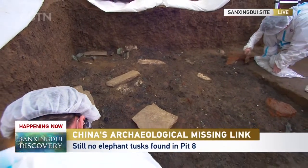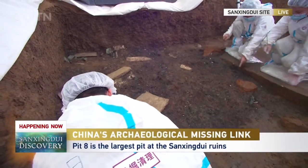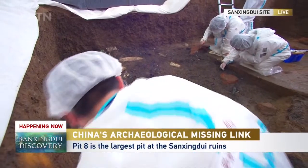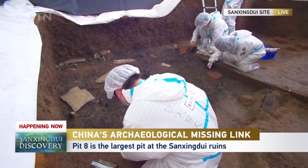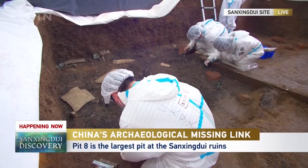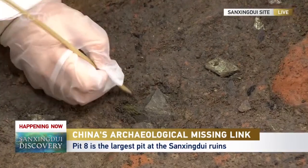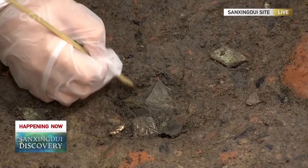So even though we do not find any elephant tusk here, we could still see some construction materials. We have to look into the objects in this pit, because we do see a lot of jade stone and dagger-axes. It's quite interesting. All of these belong to ritual vessels. Probably it will associate it with the temple and also the sacrificial activities.